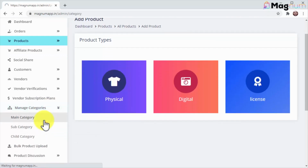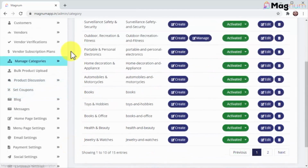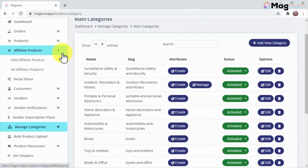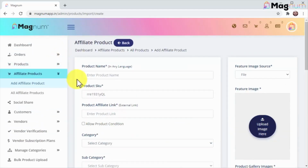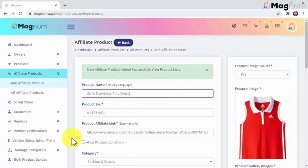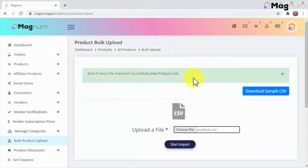Speaking of which, Magnum makes it easy to manage your store categories and even add new store categories, all from a single menu item. And if you want to monetize your store with affiliate offers, you can do so simply by adding your affiliate products in this section, complete with descriptions and affiliate link, to effectively convert your visitors and marketers into your own army of affiliate marketers. To make your life easier, Magnum allows you to upload your products in bulk, and all you have to do is add your products to a CSV file with all the product info and import them into your store.